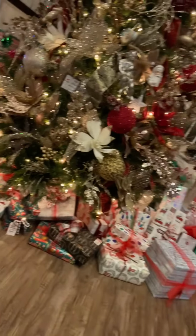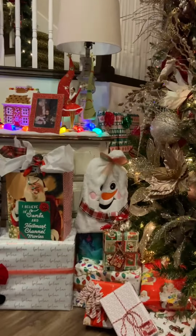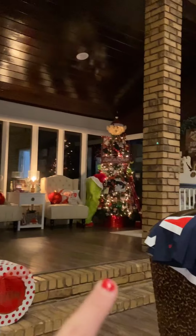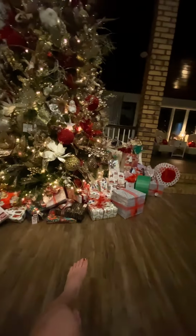Okay. No, I didn't. I will, though. So it's starting from all the way back there, and they go all the way back. Y'all can see that one way back there. And so we'll put the other ones back there, but this is mostly all the presents right now. And my mom's wrapping more right now.